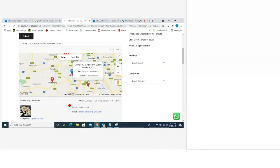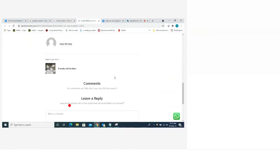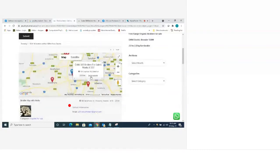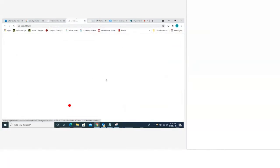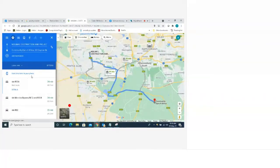And obviously, if a customer is interested in this, he can just click straight away. You can either click this button over here, and he can go and view your post, or you could click on get directions, and it would go into Google Maps and give him directions on how to navigate to your place. Okay, so it's as easy as that.